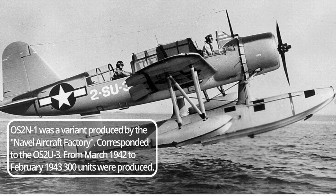OS2N1 was a variant produced by the Naval Aircraft Factory. Corresponded to the OS2U3. From March 1942 to February 1943, 300 units were produced.